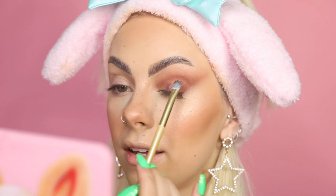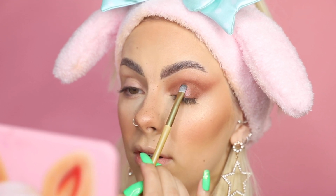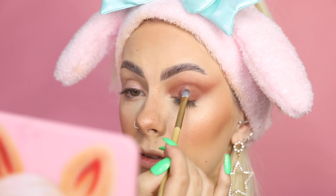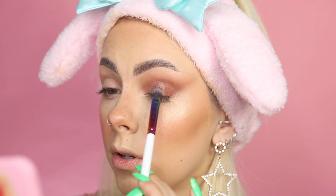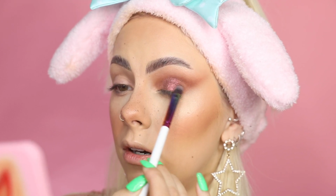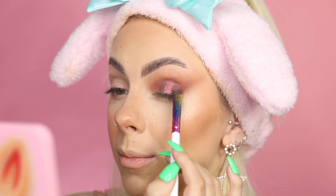Wow. Insane. So I'm using it wet first, and then I'm going to buff it out. So just on the centre of my lid, like so. So beautiful. Then we're going to buff it with the shade, but I've popped the shade on a dry brush this time. Oh wow, that is beautiful. Look at that glow and shimmer.